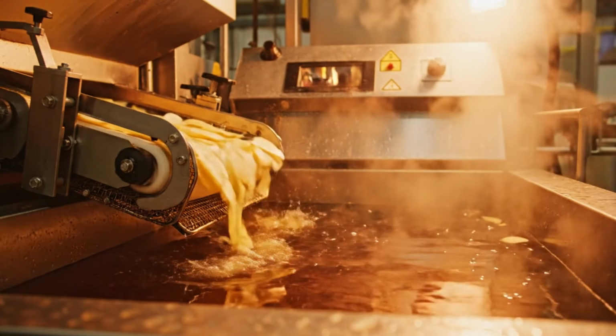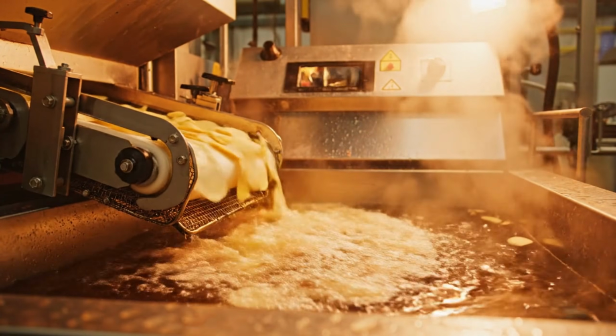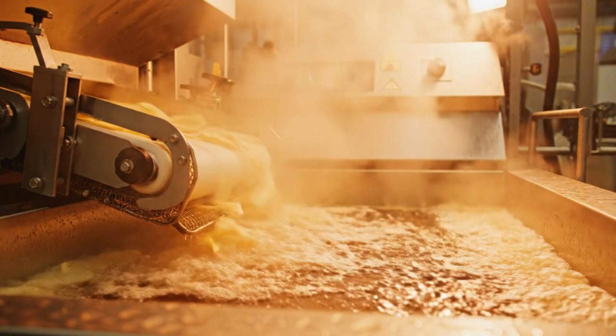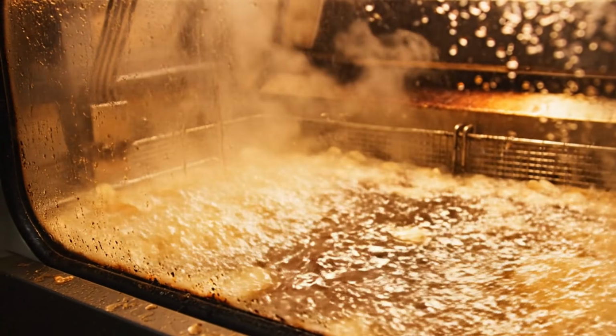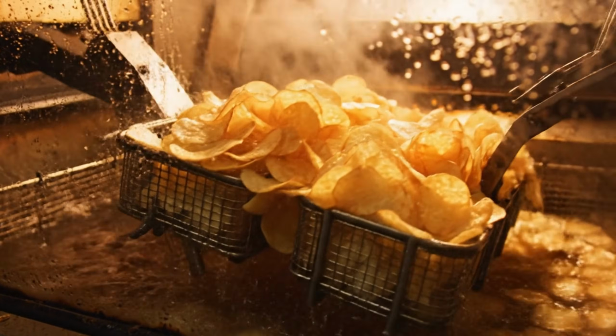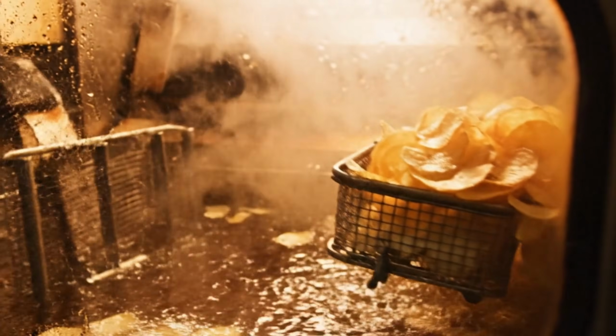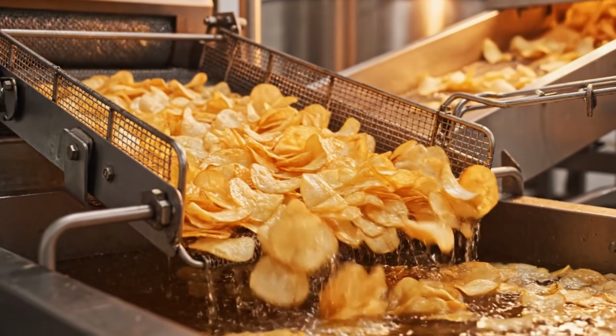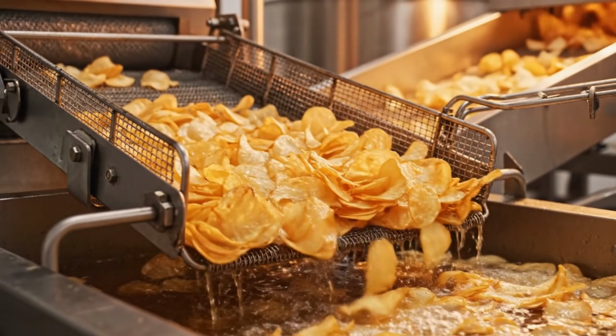They now enter the continuous fryer, a massive vessel filled with vegetable oil heated to precisely 190 degrees Celsius. As the water evaporates, it is replaced by oil, transforming the raw slice into a crispy chip in just under 3 minutes. Emerging at the other end, the chips are now fully cooked, golden brown, and extremely fragile.